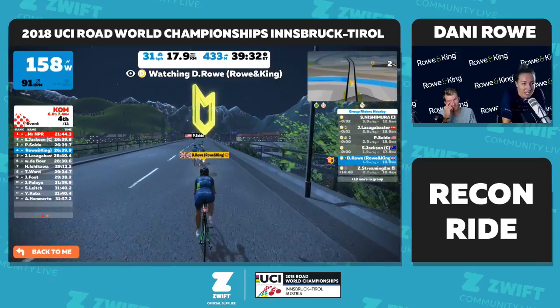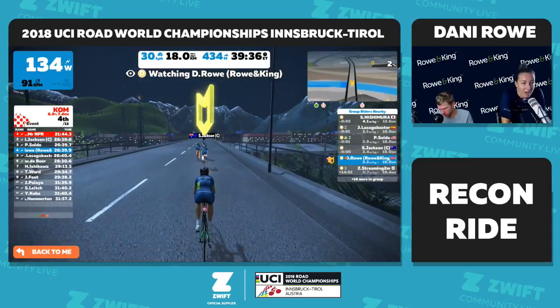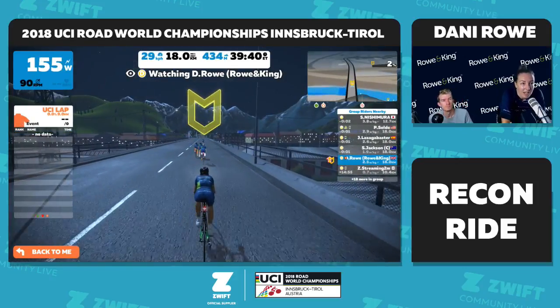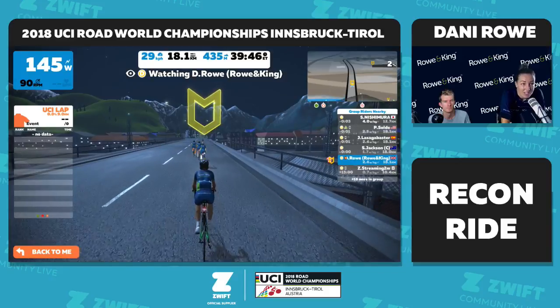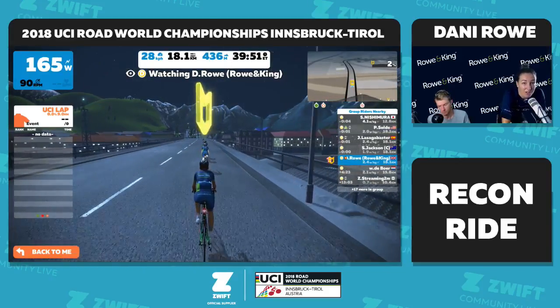So I've just done the European Championships. We were staying about half an hour away from the course. So we rode in, did a lap, rode back. That's generally what we do to see the course. And then we can use different tools like Strava to do some more research, homework on the course.